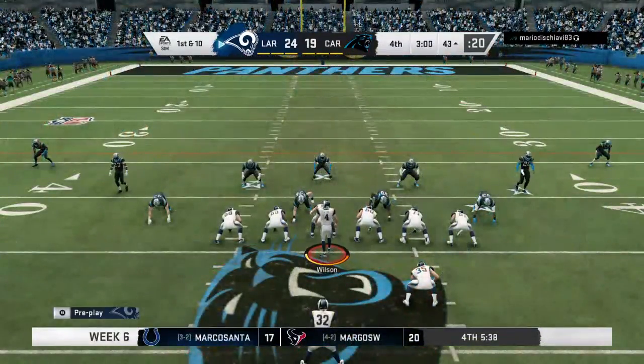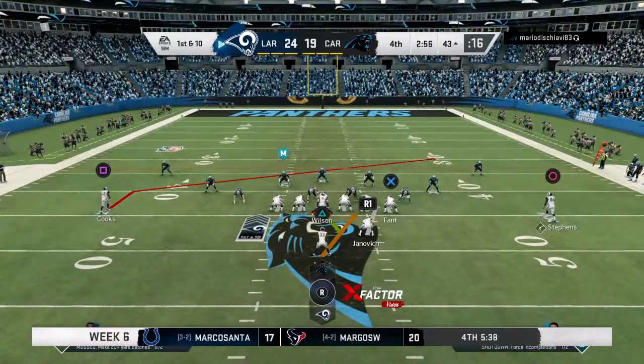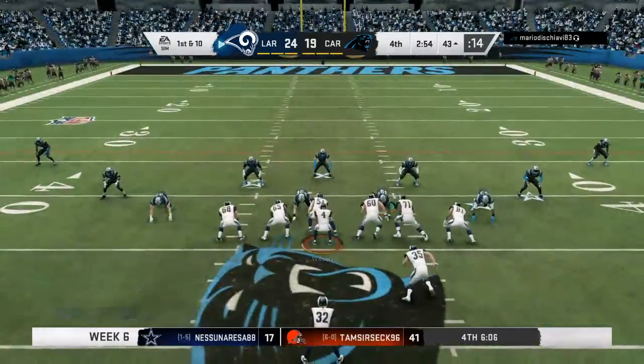Set. 70. Indy. Watch the run. Watch the run. Let's go.